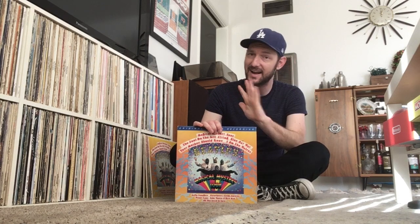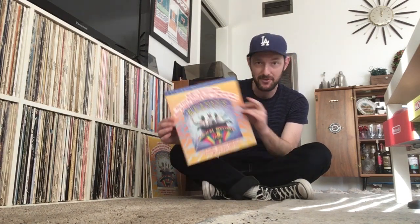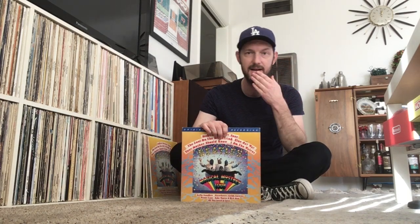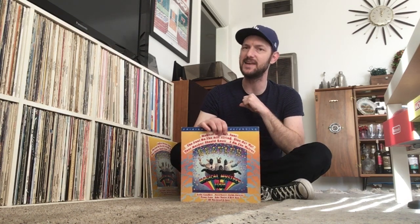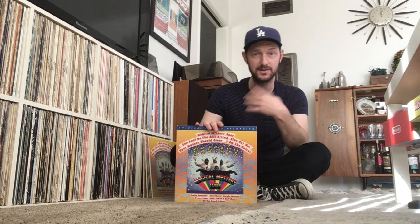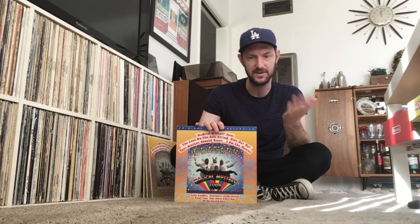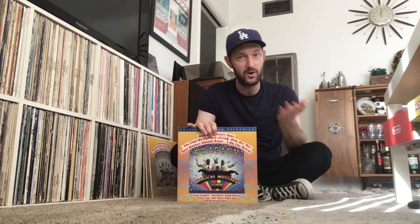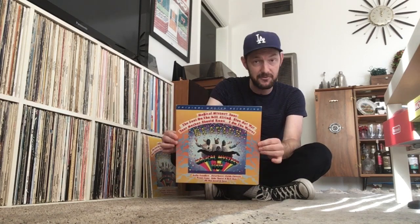But now, before I start, I gotta say that my good friend Chris mailed this to me, and I'm very grateful to him for doing so. He's also a big vinyl collector and a big Beatles collector, and we chat back and forth on Instagram a lot. He was asking me if I had this pressing, and I used to have this about 4 or 5 years ago, but I sold it for a number of reasons that you'll probably learn in this video. But he had this and he didn't want it anymore, so he sent it to me, and I'm very grateful to him for doing that. So thank you very much.